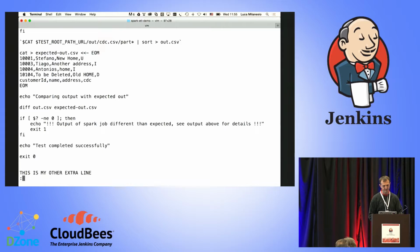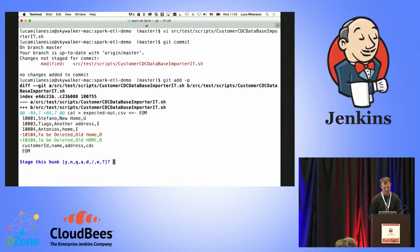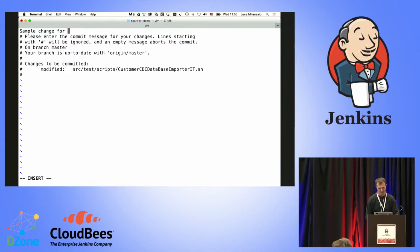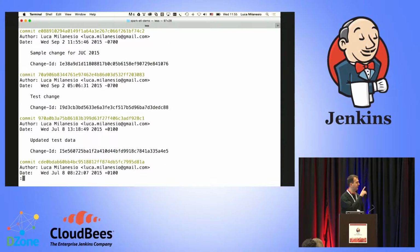So in this case, I'm going to make a change that influences just the integration test phase. And then I'm doing my commit. There we go. Sorry, I need to add this one. Yeah, that's the change I've done. Let's commit it. It's a very simple change for JUC 2015. There we go. So just one thing to notice.